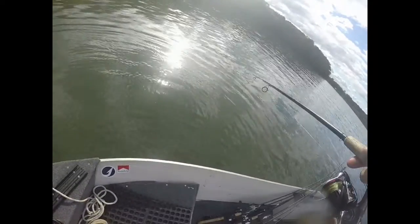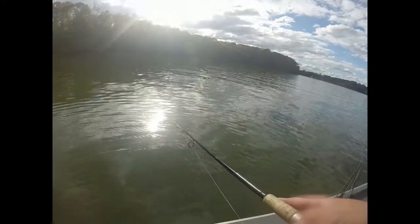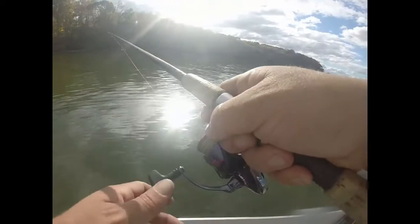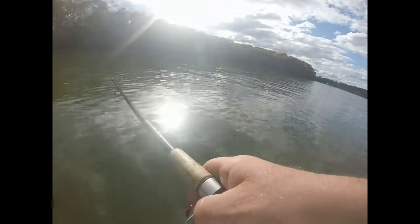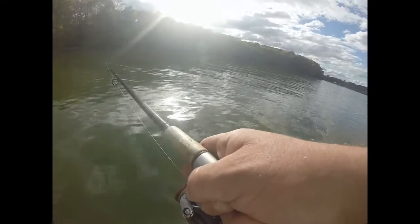Look at this little tailspin. This is a Jackall Dirakku. Had decent luck on it last year when I was here on Chickamauga. Caught some bass and some spotted bass on it. Still haven't caught a Chickamauga smallmouth, so that's kind of on my list.